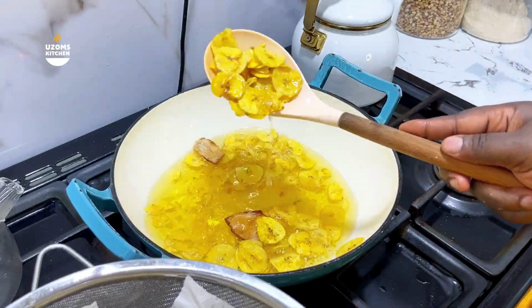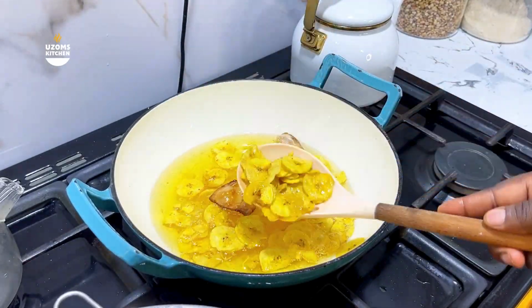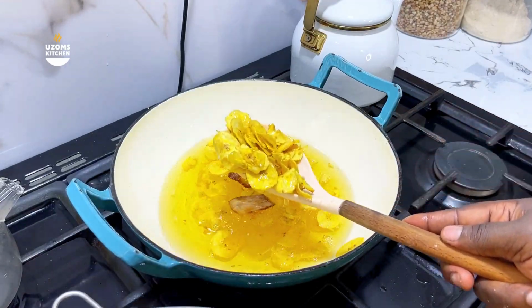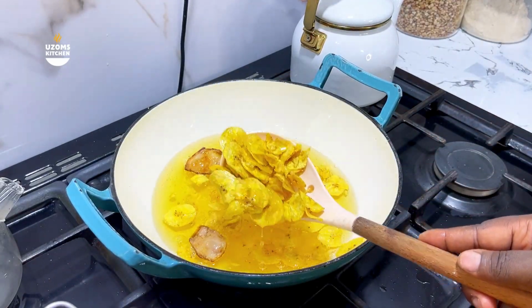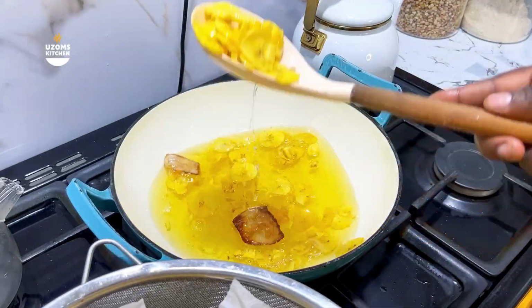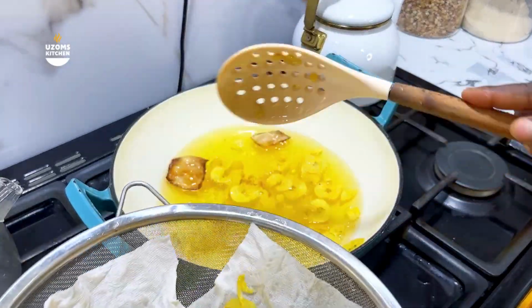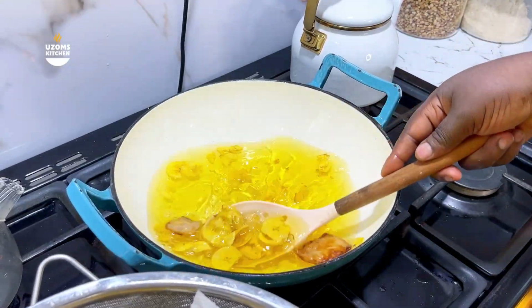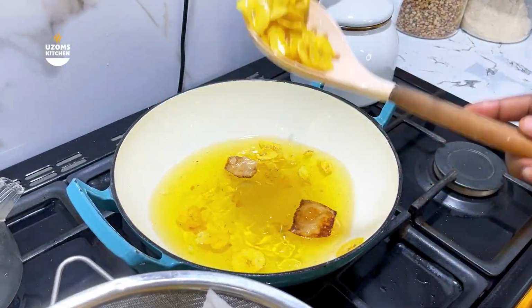So if you're gonna be doing this as a business, please do it well. Quality is always better. Quality will always stand out. Quality will always supersede quantity. By the time you get your quality right, trust me, the quantity will be increasing by the next orders. Okay, so please get it right.